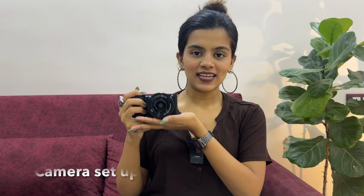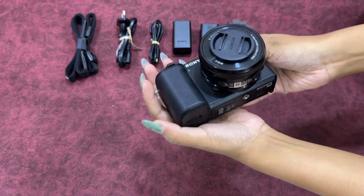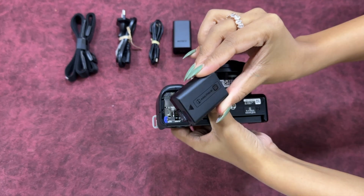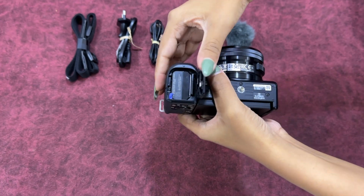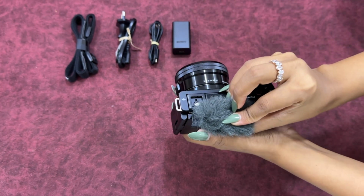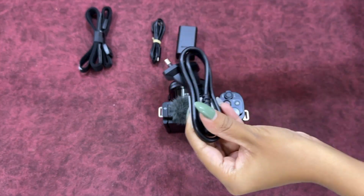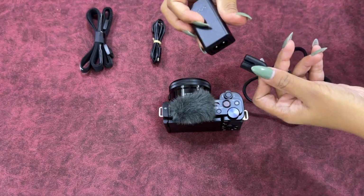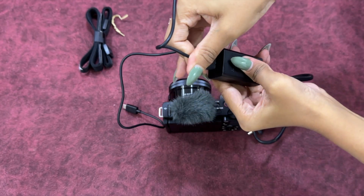So the next step is setting the camera up. So come, let's quickly do it together. Here's how to assemble your camera. Start by adding the battery first, then the memory card. Both the slots are at the bottom of the camera. Then add the windscreen on the mic. Now to assemble the charger, put both the wires in the respective slots given in the adapter, and that's basically the basic setup of your Sony ZV-E10 camera.